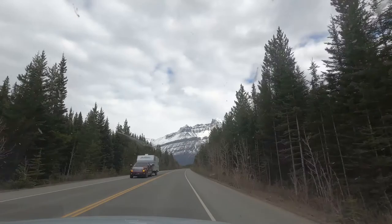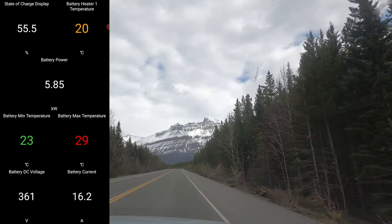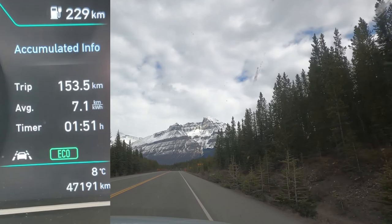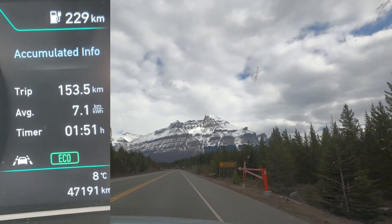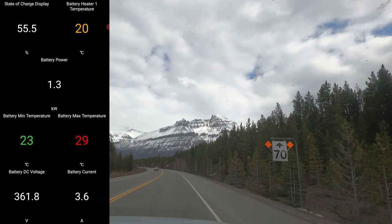We are coming up on Saskatchewan River Crossing. Let's update you on some of the status. So we are at 55% battery and the consumption is 7.1 kilometers per kilowatt hour, which is also equivalent to 14.1 kilowatt hour per 100 kilometers. So the battery has cooled down a little bit, not by a lot. Battery min is 23, battery max is 29 degrees Celsius.